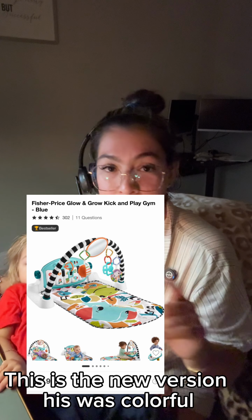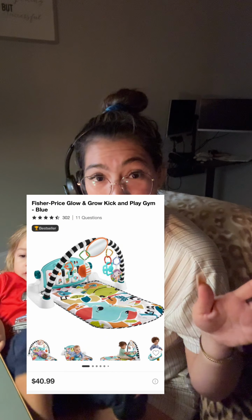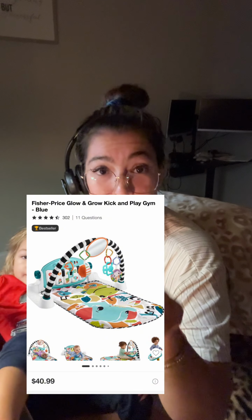He also had this mat, which I'm going to insert a photo of around here. And that song, I still remember it, baby, you could be. I'll insert the photo here. And if you know what I'm talking about.